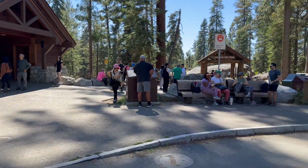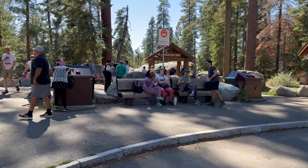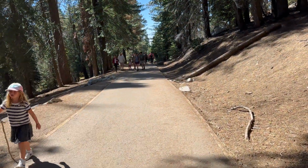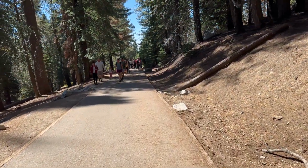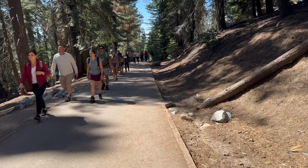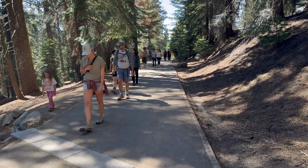I take back what I said about it not being crowded. It's only not crowded if you come early in the morning, and then it gets crowded. It is a pretty steep trail. There's a sign that said it's like a 300-foot elevation drop walking down this trail, and so it's very, very steep on the way back. I'm seeing lots of people huffing and puffing.